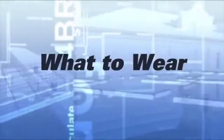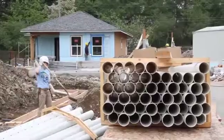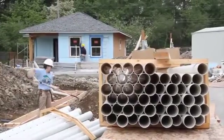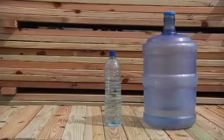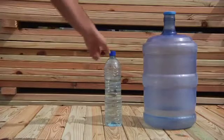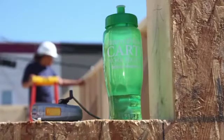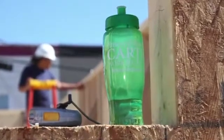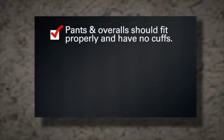Safety starts with what you wear to the site. You should dress comfortably, but don't wear loose or baggy clothing. Wear clothing that's appropriate for the work and weather conditions. Summer heat can be a hazard, so be sure to drink plenty of fluids and drink often. Heat exhaustion is triggered by excessive sweating and not drinking enough fluids. Serious cases of heat injury can lead to life-threatening heat stroke. Take rest breaks. Pants and overalls should fit properly and have legs without cuffs.